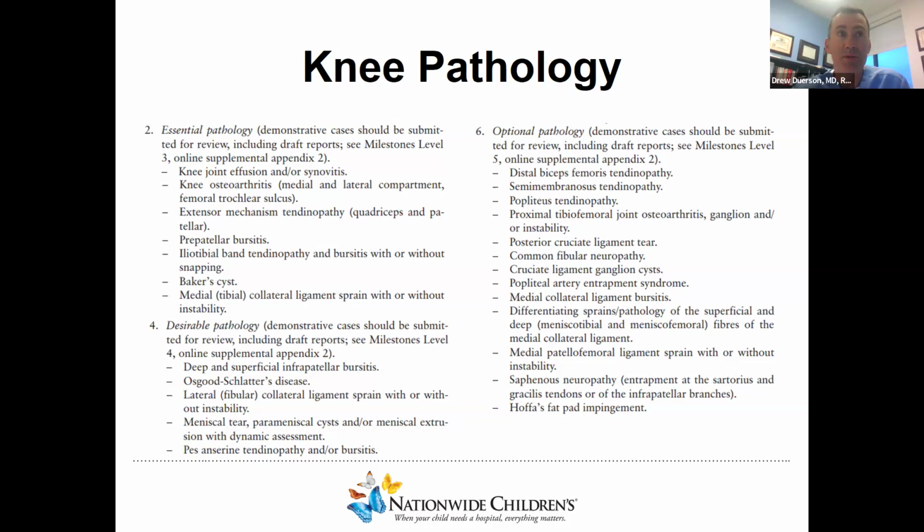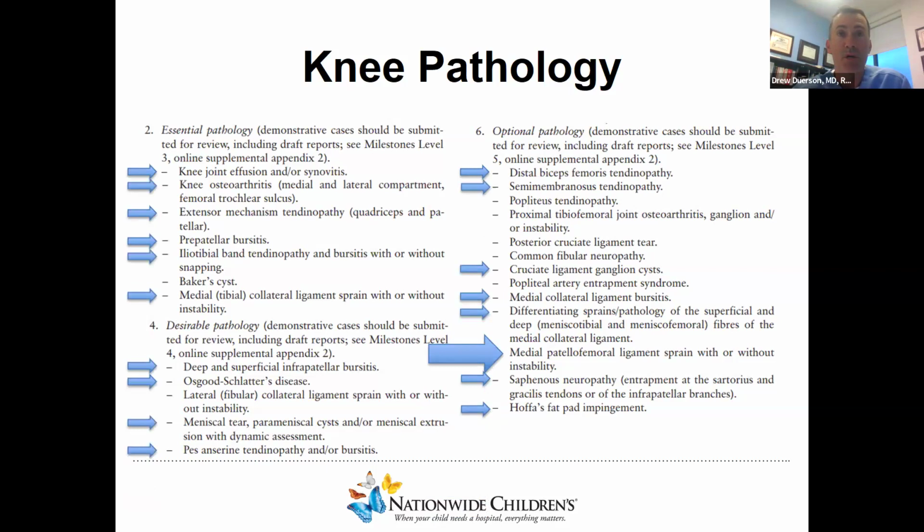And we cover most of this with the anterior protocols we see with the blue arrows. And then if we look under the optional pathology, we'll see that MPFL sprain with and without instability, which we'll cover in detail today. And if you include some of the medial and lateral protocol as well, you even get more pathology. So based off this protocol we go over today, you can really be able to identify a lot of these pathologies.